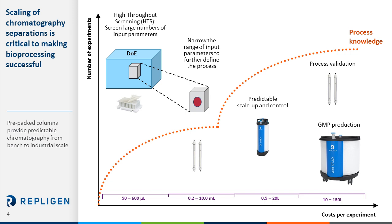And then finally to GMP production, where the process could be validated or maybe just qualified, depending on the phase of development. Through all these steps, pre-packed columns are available to help aid in scaling. And today what we're going to look at is some of the data from bench scale to large scale chromatography columns and how the chromatography scales.